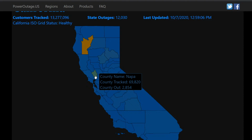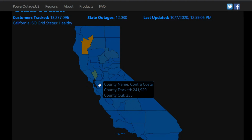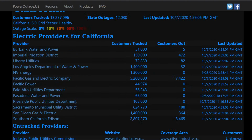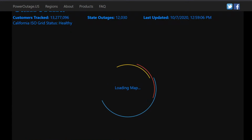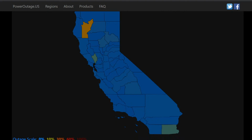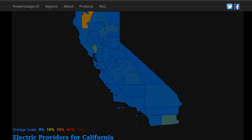Okay, Trinity County 491. Napa is at 2,854. Let me just check on Elliott's County. Oh, man, this is not good. Contra Costa has 255 today. Oh, boy. I'm going to have to reach out to Elliott. While I'm dealing with this nor'easter, he's dealing with wildfires. Just hope there aren't any outages in Martinez today. Yeah, 255. So PG&E, shame on you. If you give my friend Elliott no power today, that's a problem, because I don't know what time he's going to work later today. Because he does work at night, so that's a problem.